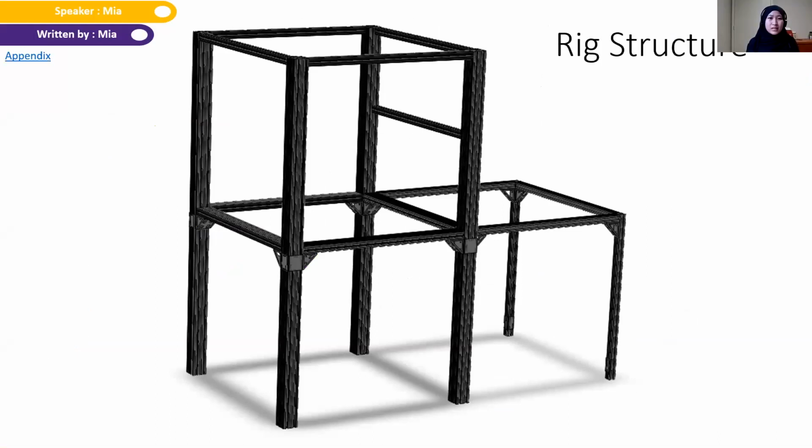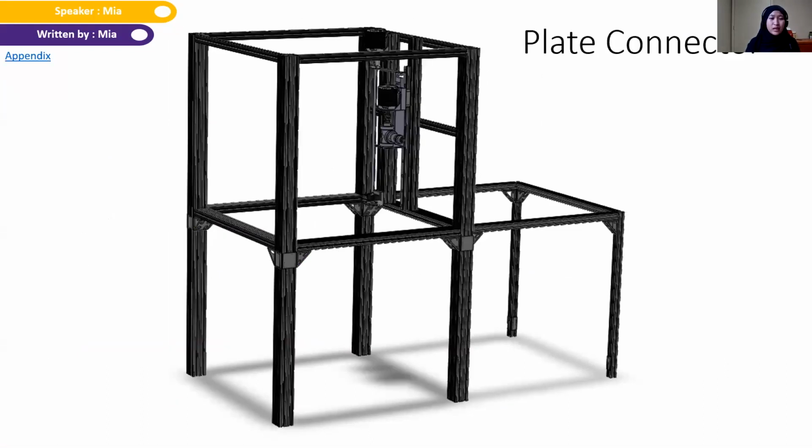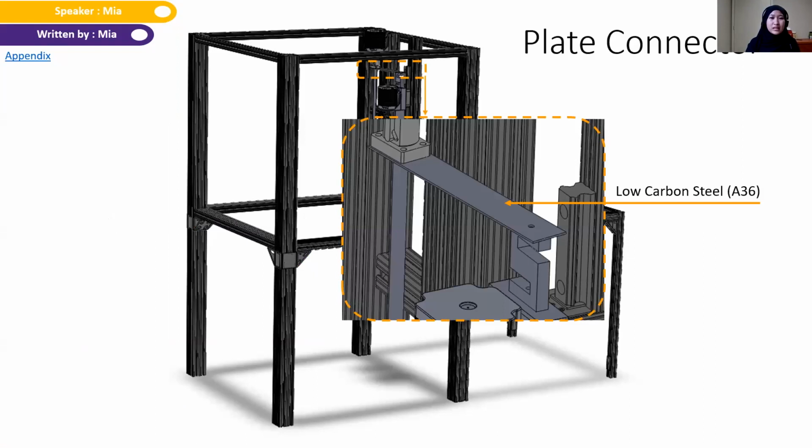Then for the material selection, it has been done using the SB chart analysis that can be seen in the appendix. For the rig structure, the material is aluminum extrusion because of its simplicity to build the structure. And then the load cell plate connector, the material is low carbon steel A36 due to its function as the end load cantilever plate, and it must support bending without deflecting too much and not fail by yielding.